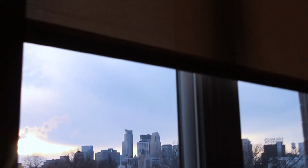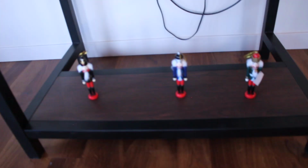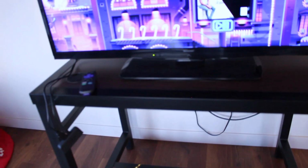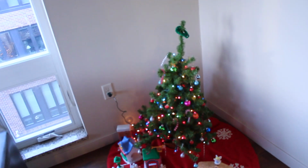If you guys look, that's downtown. You can't really see it. Downtown Minneapolis. And then I don't know, my roommate has these little nutcracker thingies over here. She put them on top of the TV over here, but I just placed them down there because it doesn't make any sense why we should have them up there. And then over here we have our little Christmas tree. Again, my roommate put this up.